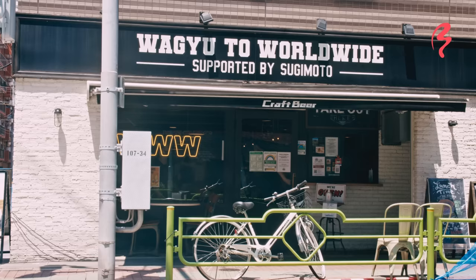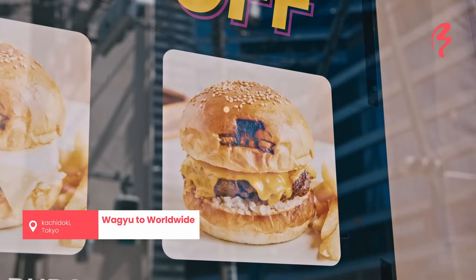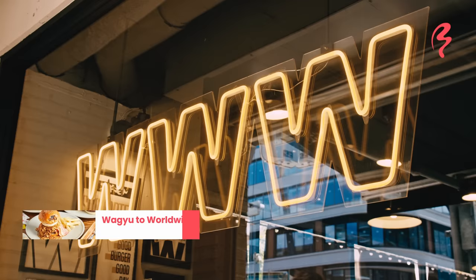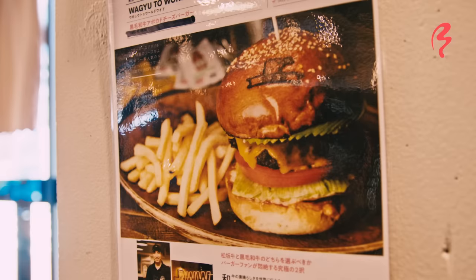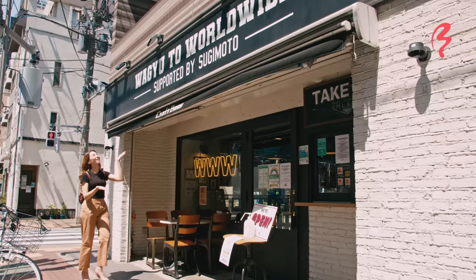Our next location is a burger shop called Wagyu to Worldwide, and they have 100% Matsusaka beef and 100% Kuroge Wagyu patties, which are delivered fresh to their shop every single day. So this is probably very good, but let's go inside and try their delicious Wagyu burgers.